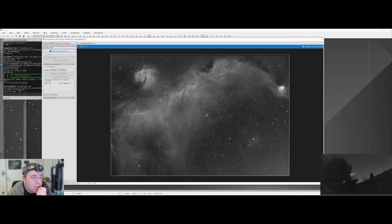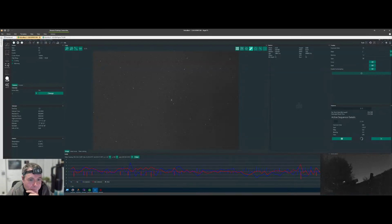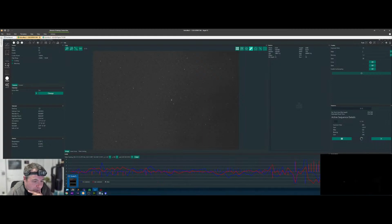How many other folders? 10 files in the stack. There's more to come. Let's have a quick look at this. There is a horrible black cast here, which I suspect is the obstruction. I'm going to put the IR light on near. You can see literally the hedge that it's pointing towards. I'm 99% sure this black cast here is the hedge obstructing it. That might be the end of that.